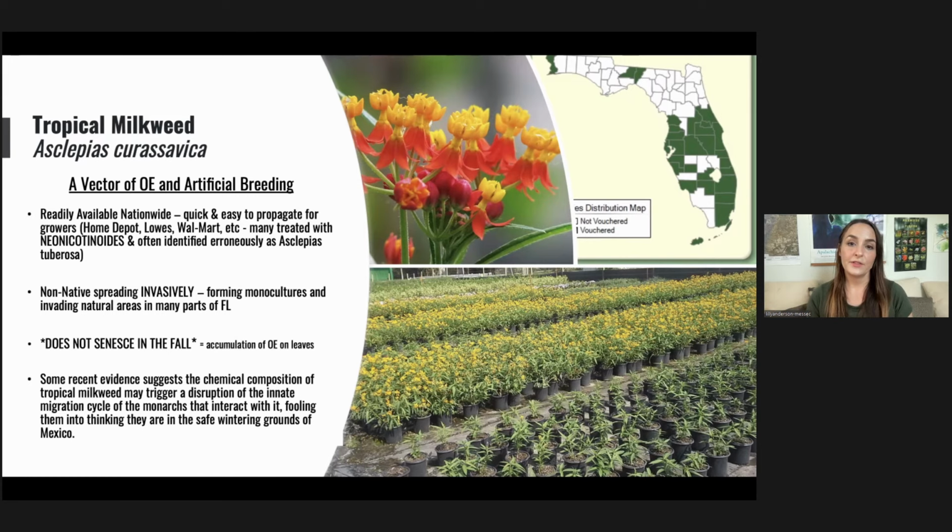The other thing is that it's invasive, as I mentioned, and it is tropical, so it doesn't have a natural senescence period. It doesn't naturally die back to the ground and come back up in the spring, because tropical species don't have winters, and so they haven't adapted for that. That has caused an issue because of this parasite that monarchs have evolved with and can live with if the numbers don't increase too much. It's called OE. That parasite can accumulate in dangerous numbers on this species because it never dies back, which effectively cleans the parasite off the leaves. There's also some evidence now that even the interaction of a monarch in the process of migrating with this species can prevent the monarch from migrating further.